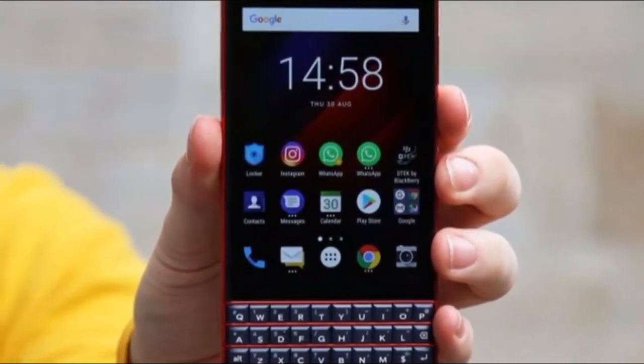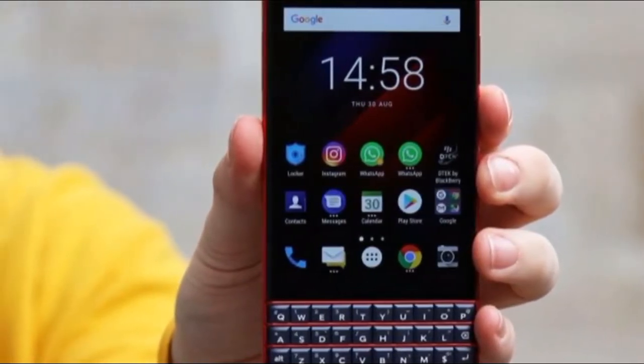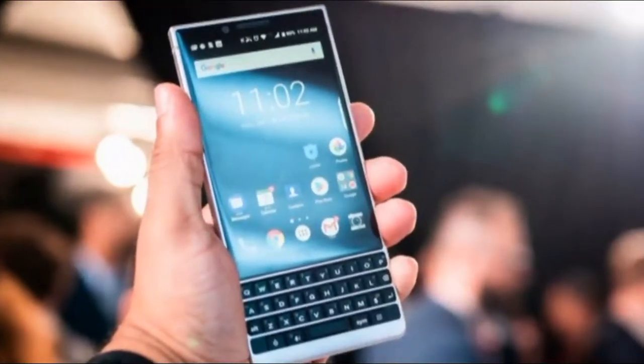The firm told TechRadar that its customers have been asking for a more affordable device, which is one of the main driving forces for its arrival. But how does it stack up? We've been hands-on to find out.